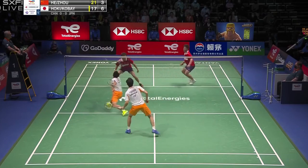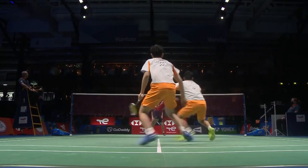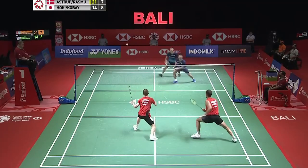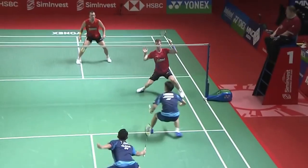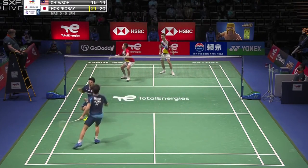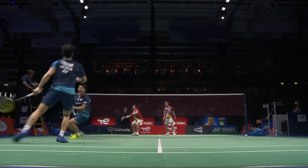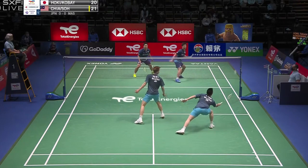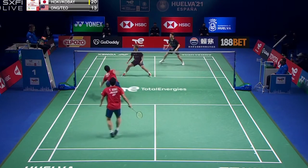Oh my goodness, how did he get that back? Brilliant defence early on in that rally from Yugo Kobayashi. Look at that! Oh my goodness! What a finish on that last one. What a smash from Kobayashi. Brilliant. You got it. Don't believe it.